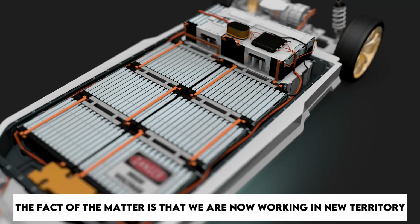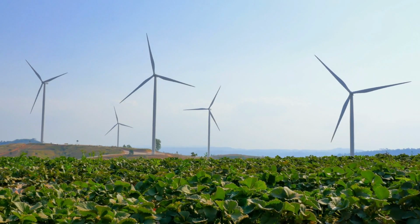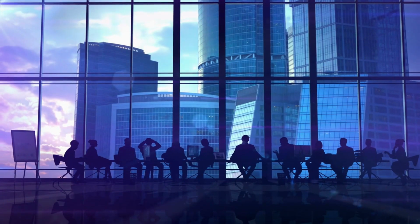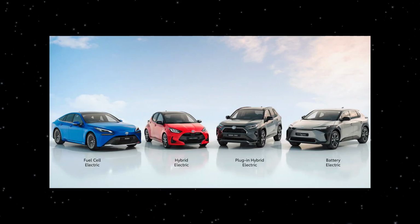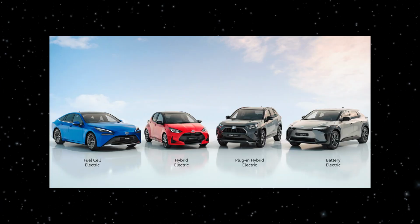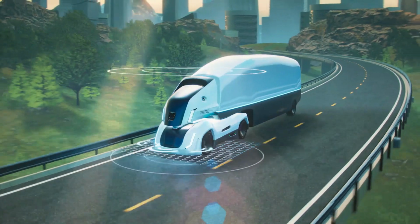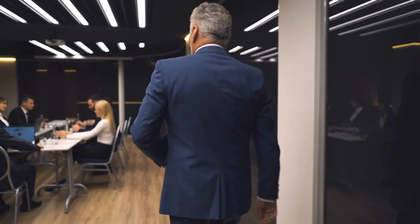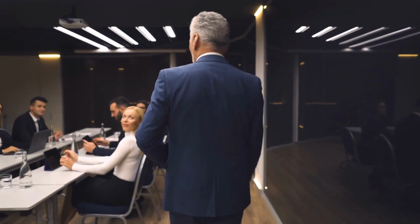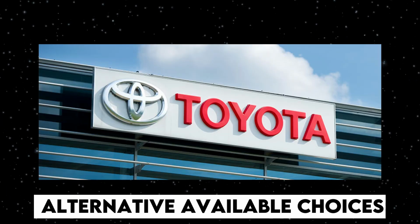The fact of the matter is that we are now working in new territory, and there is no way for us to speculate on how the future of environmentally friendly transportation will play out. However, it is abundantly clear that the company does not support the movement to adopt BEVs as the ideal, all-encompassing answer that is now being promoted. Toyota is widely regarded as a leader in environmentally responsible transportation, but it is also abundantly clear that the company does not support the movement. Instead, Toyota just wants to study a wide variety of alternative available choices.